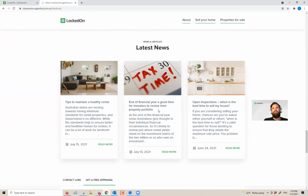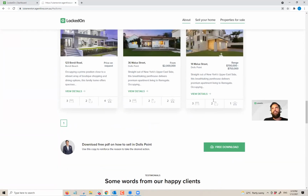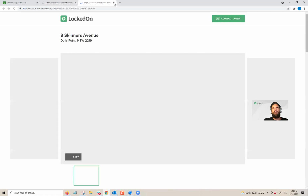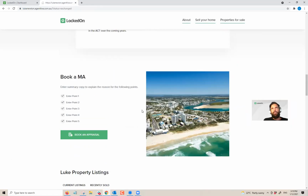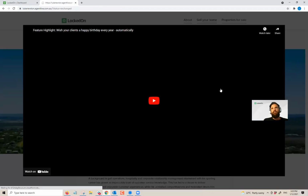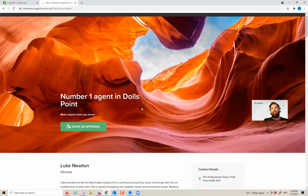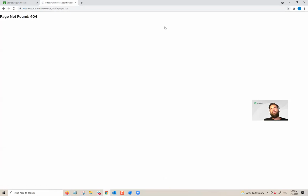You change your articles every week. You can update your testimonials. You can change your free download there. There's all my listings. I only have 3, and there's my recent sales, and they can click on any one of these to launch that page to see the LockedOn landing site. You've got the book appraisal little widget in the middle. We're always trying to drive them to get an appraisal. There's your video that hovers over from your agent bio. There's your stats that you can control and customize, all your awards, and that's the main thing at the top, and all your menus that drop down into particular areas there.